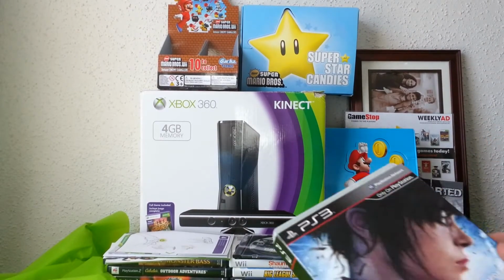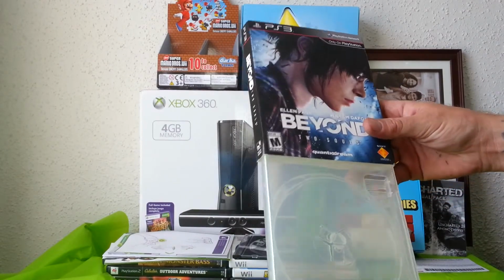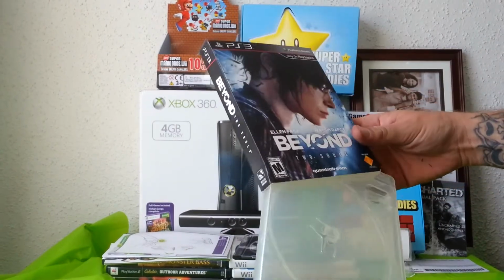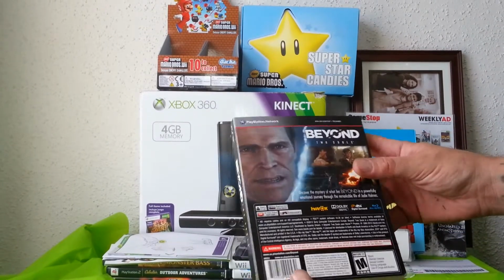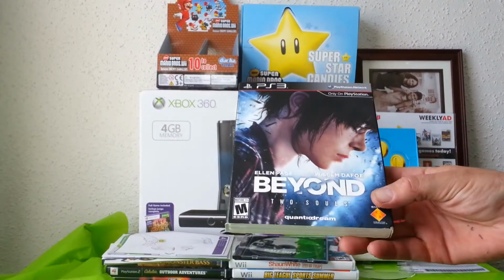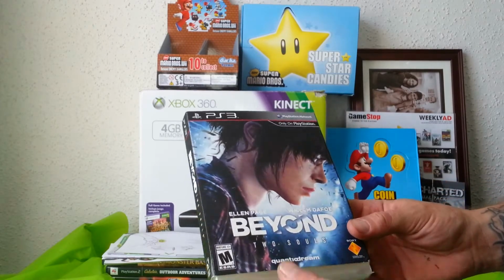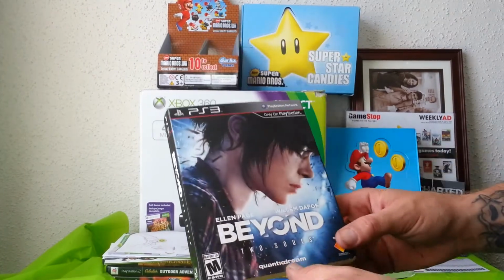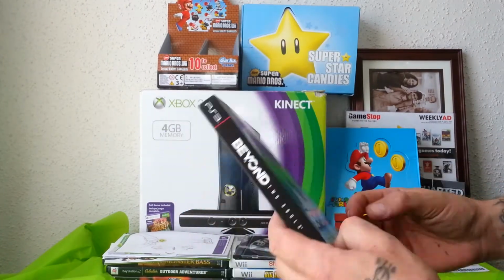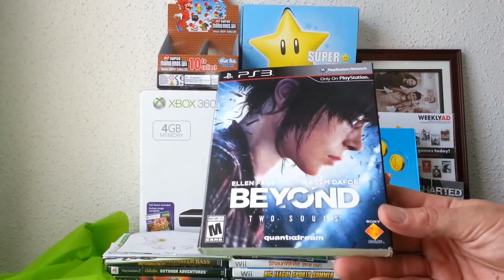And this was awesome. Beyond Two Souls, I just put a case in here so I don't crush this slip cover, but I really want this game. I'm probably not going to get it for the PS3. I'm going to get it for the PS4, but this is really nice in case I do find it cheap, maybe used. It's probably not going to have the slip cover. I do want to save this because I've seen the gameplay footage on this, and this is definitely something up my alley.